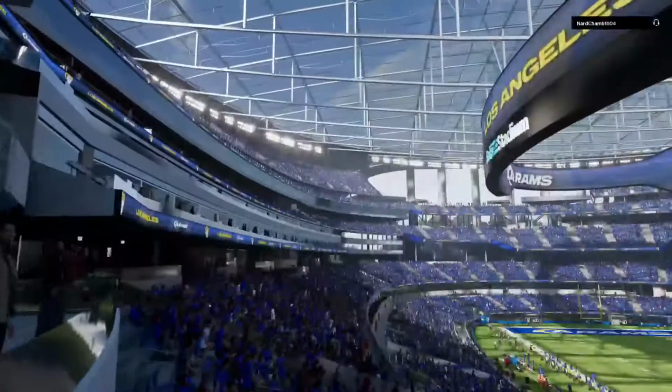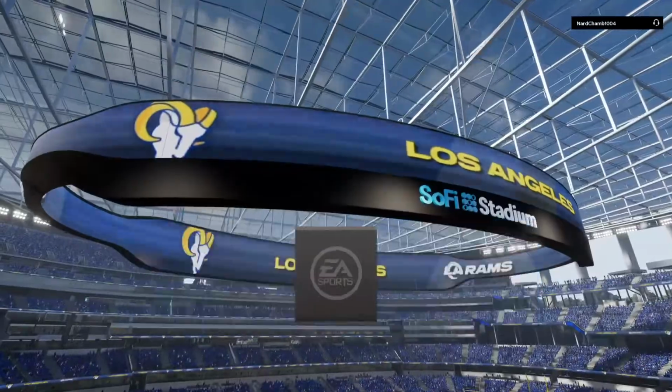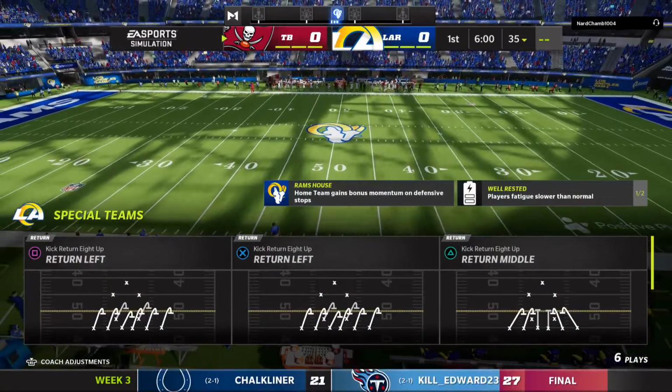NBA sports coverage of the National Football League is on the air. Today, we've got a good NFC matchup on tap between the Tampa Bay Buccaneers and the Los Angeles Rams.